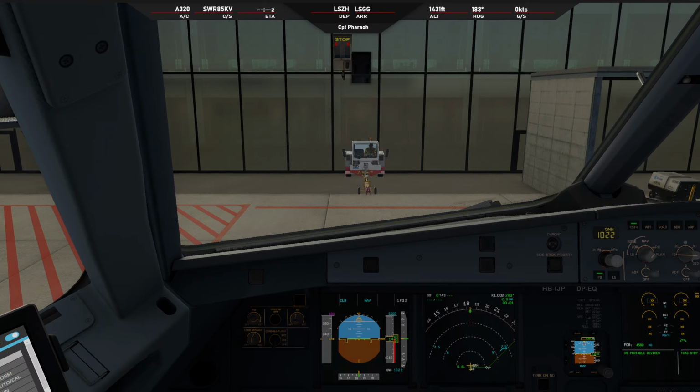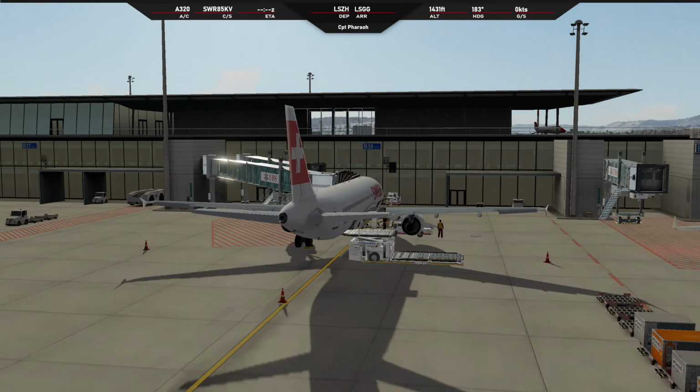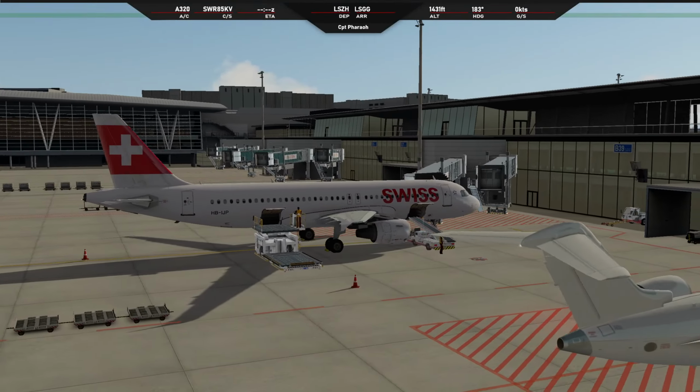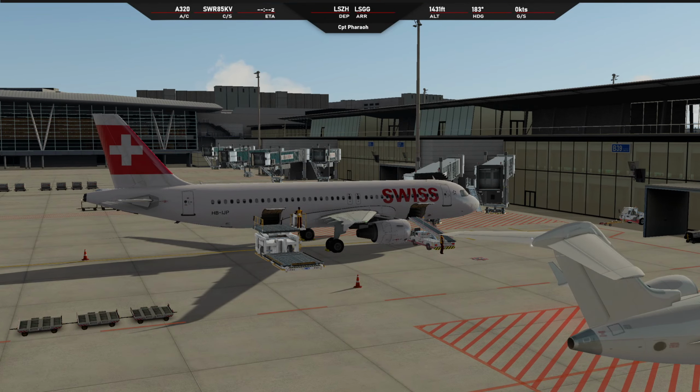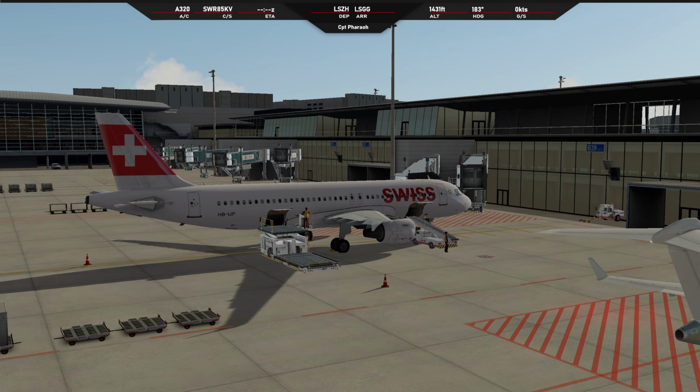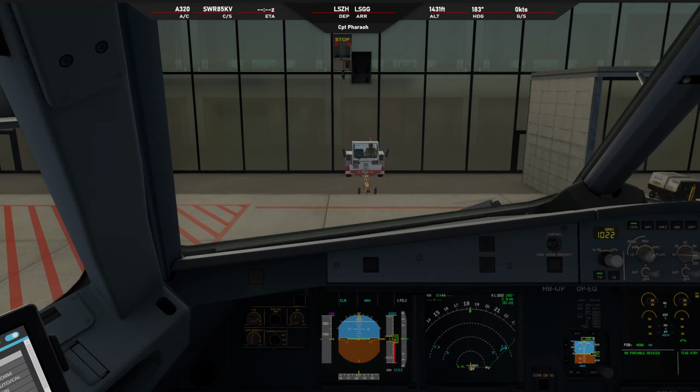Tower, 69 Kilo Charlie, established ILS 14. 69 Kilo Charlie, Zurich Tower, hello, continue approach, number 2. Continue approach, 69 Kilo Charlie. November Mike Alpha, wind variable 3 knots, runway 14, clear to land. Clear to land, runway 14, November Mike Alpha.